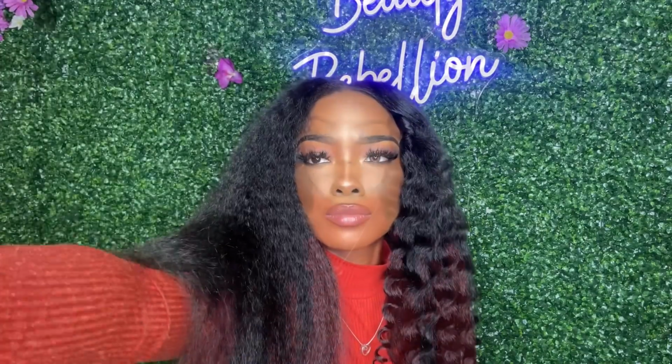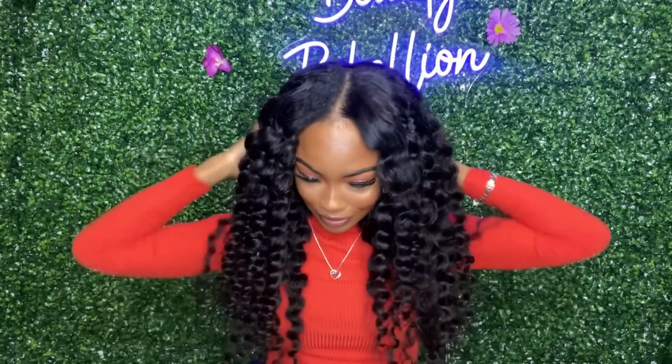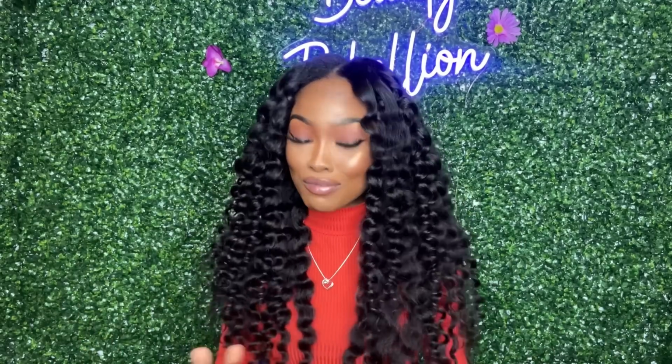Alright guys, so I got done one side. I'm gonna go ahead and do the whole thing and I'll be back. Alright guys, so after wand curling my entire head, this is how it looks. It looks so pretty. Oh my gosh, I'm in love with it.